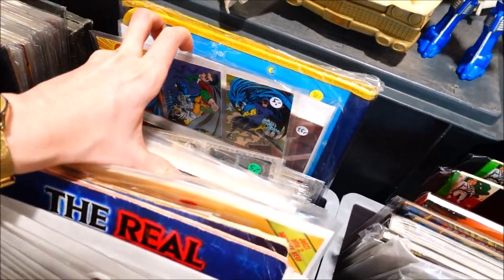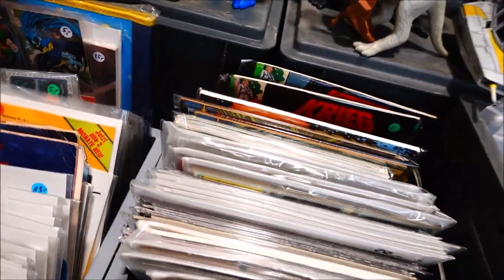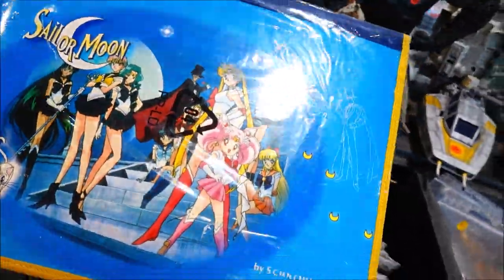This seems to be like cards. What is this? This is Sailor Moon, I guess. Yep, something Sailor Moon. Is it like a folder or something?